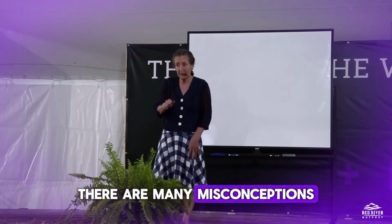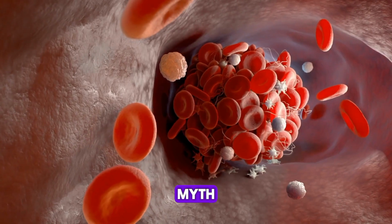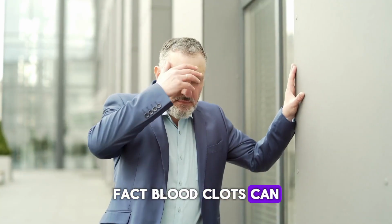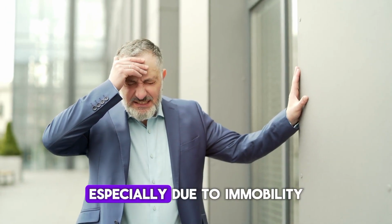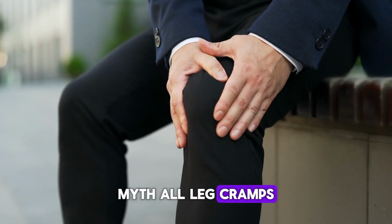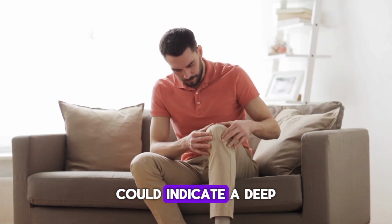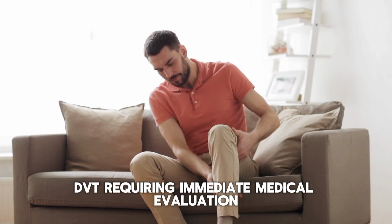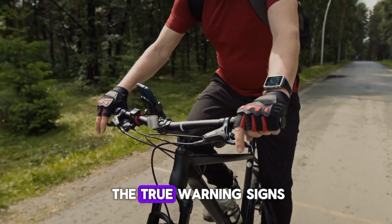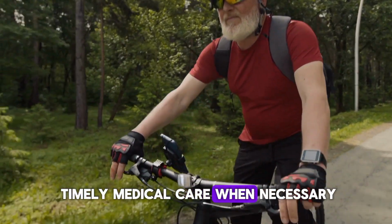Myths and misconceptions about blood clots. There are many misconceptions about blood clots that can lead to underestimating risks. Myth: Only older adults get blood clots. Fact: blood clots can affect anyone regardless of age, especially due to immobility, medications or surgery. Myth: All leg cramps are harmless. Fact: persistent leg pain with swelling or warmth could indicate a deep vein thrombosis, DVT, requiring immediate medical evaluation. Staying informed and understanding the true warning signs ensures that individuals seek timely medical care when necessary.